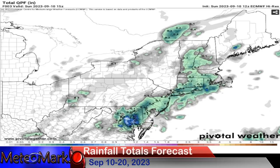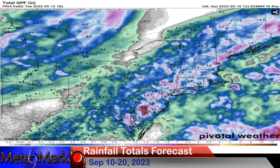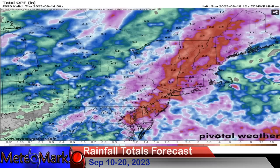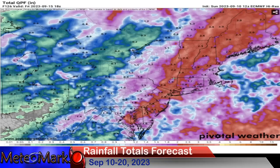And as we take a look, zooming into the northeast, we head on into Sunday night and Monday. There is that rainfall falling from the I-81 corridor eastward, some areas here into central Pennsylvania as well. Look at this, though, as we head on into Wednesday. Surge of tropical moisture here from the south. Look at this. Yeah, there could be some flash flooding problems, especially if you're in any of these red zones.